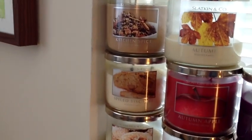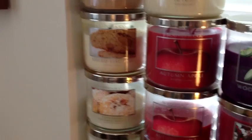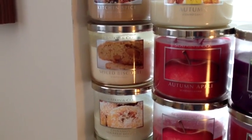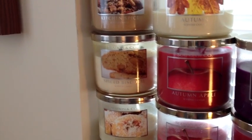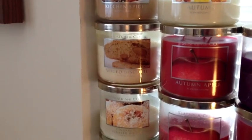Then we have a test scent here from last year, Spice Biscotti, that I really liked. And again, that's saying something since I don't love bakery scents, so I would hope to see this come back this year. It was really nice. It was what it says. It had a little bit of an almond to it, a little bit of a nutmeg to it, without being too creamy as far as bakery goes.